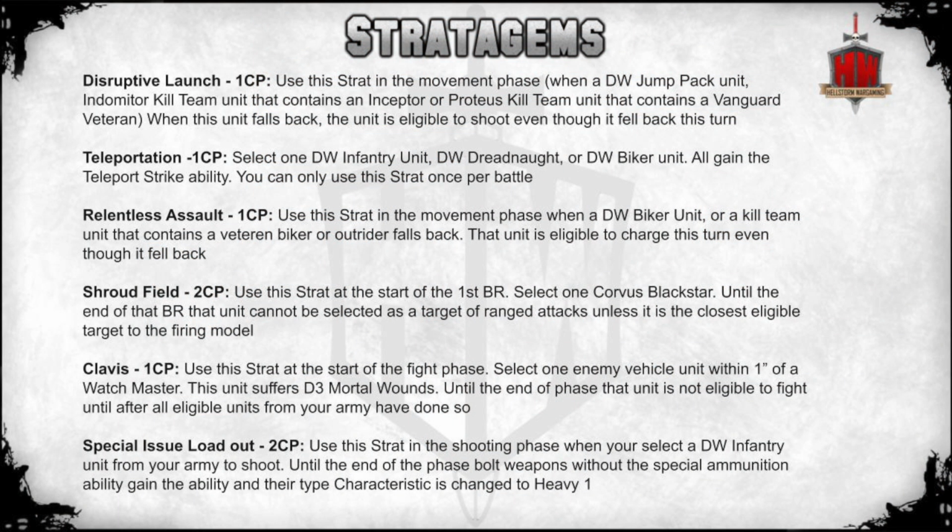Then for 1 CP, you've got Clavis. Use this stratagem at the start of the fight phase: select one enemy vehicle within 1 inch of a Watchmaster. That unit suffers D3 mortal wounds, and until the end of the phase, it is not eligible to fight until all eligible units from your army have done so. So it just slows down a vehicle. Really good. Crap against a Rhino, really good against Lord Discordance.